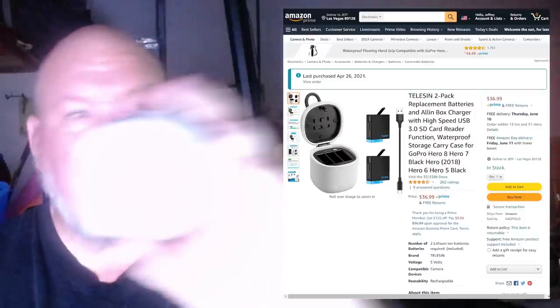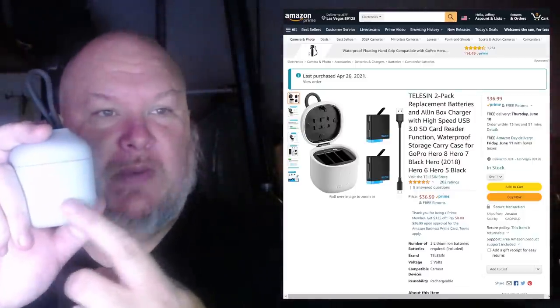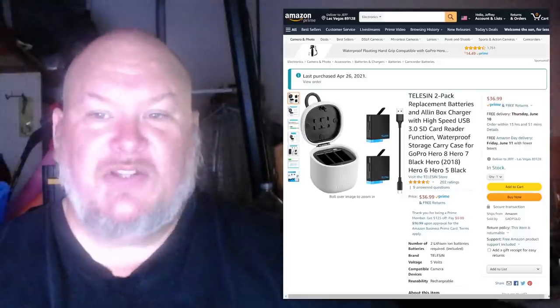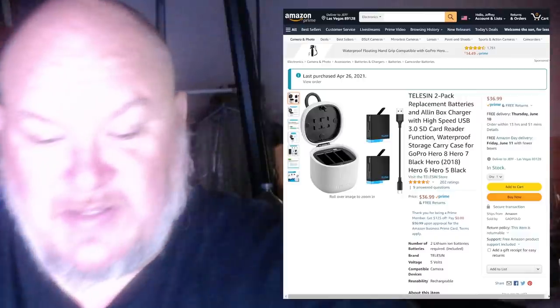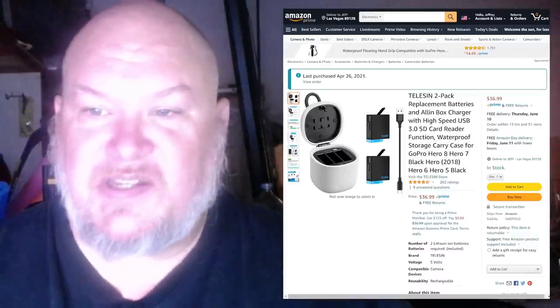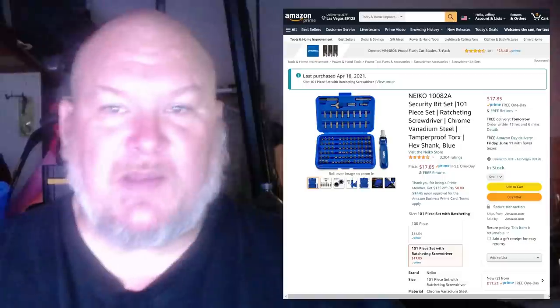Also, you can't really see here, but, ooh, that is washed out. There are three lights underneath the rubber coating, so you can actually see what the charge level is, whether you have a fully charged battery or whether it needs to get charged. For $37, I think it's great. It changed the way I use my GoPros.